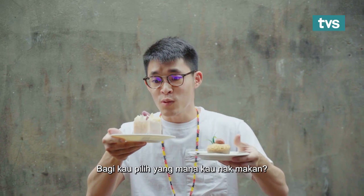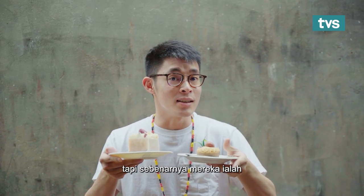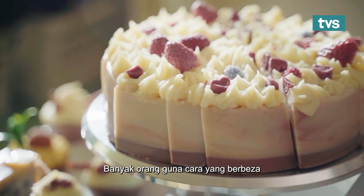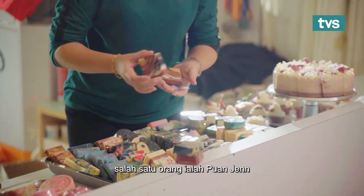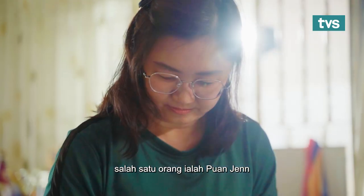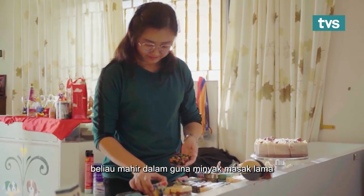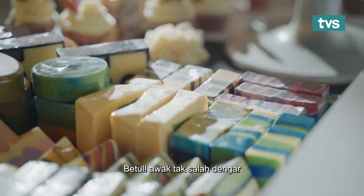If you were me, which one would you like to eat? These two look like dessert, but actually they are handmade soap. Several people are working in different capacities to help save this environment. One such person is Madam Jane, who I'm going to meet. She is doing masterful work by converting used cooking oil into soap. And yes, you heard me correctly.